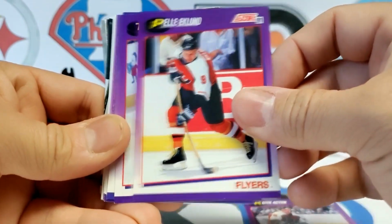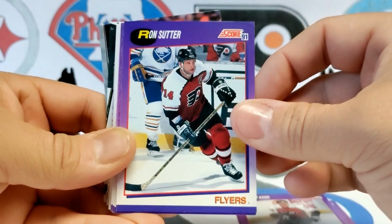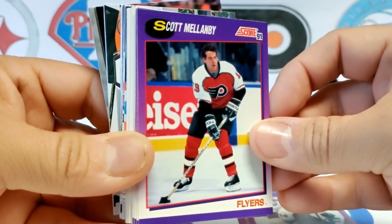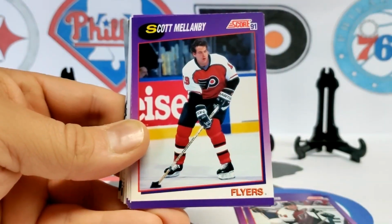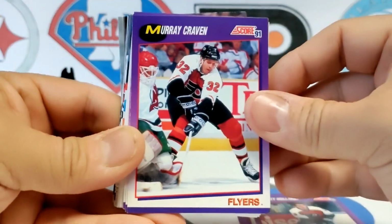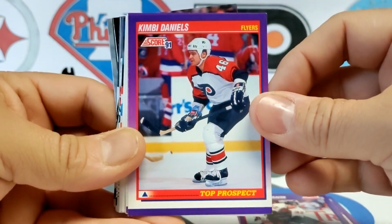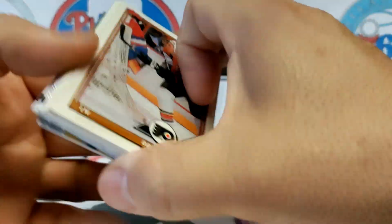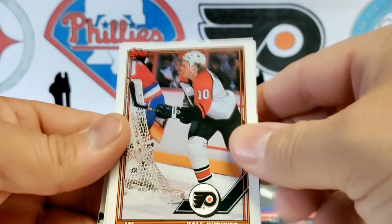And we got Eklund, Tim Kerr, Ron Sutter, Scott Mellanby. Ooh, I'm having a hard time focusing today. Camera, that is. Murray Craven, Kimbi Daniels, and Pat Murray. Give me a second here, pause. Wanted to clean off the lens there.